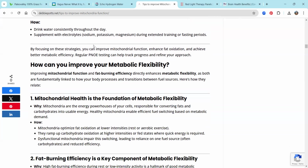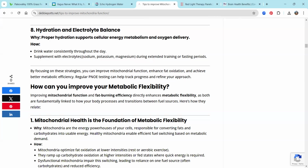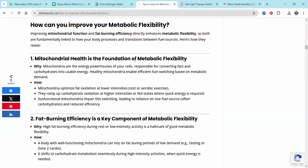Hydration, electrolyte balance are also important. And I like Beam Minerals Element. I do unsweetened, but there's a new company that's sending me samples that are unsweetened that I need to try out before I promote, but I'll let you know when I test them out.